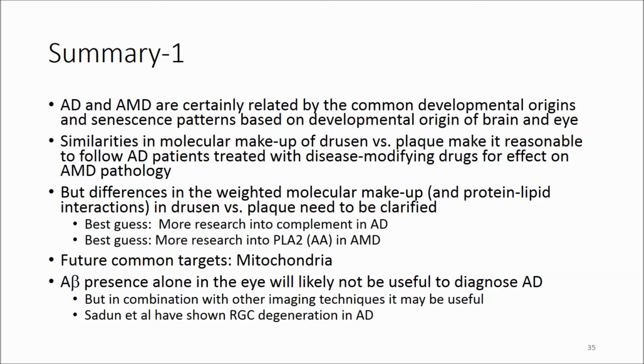So I hope this has been a little bit provocative. When I set out to do this, I realized how little I knew about Alzheimer's and how little I knew about macular degeneration. But I think that we can first agree that the common developmental origins will mean that the senescence patterns laid down in the brain and eye set up for similar degenerative processes. The similarities in the molecular makeup of drusen and plaque are compelling and make it reasonable, I think, for ophthalmologists to be hooked onto these big AD clinical trials, if possible, to be looking at the effect of clearing A beta, when we can actually do that, or other disease-modifying drugs on the eye.